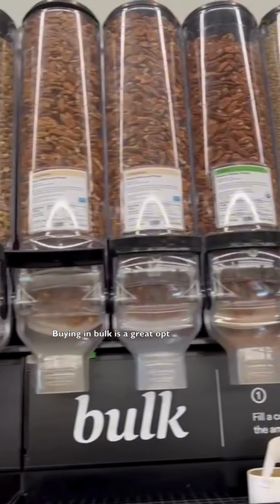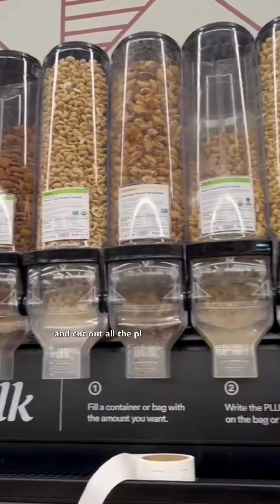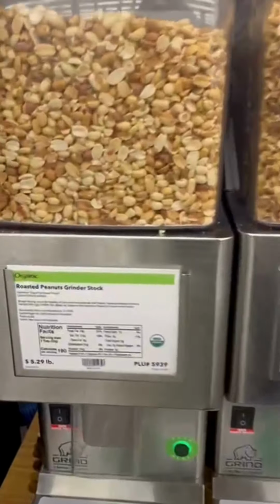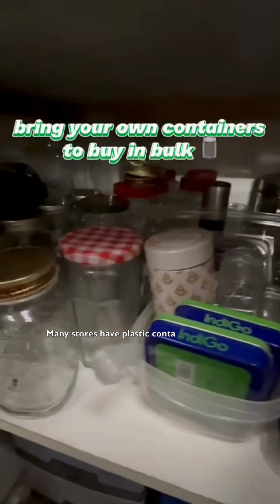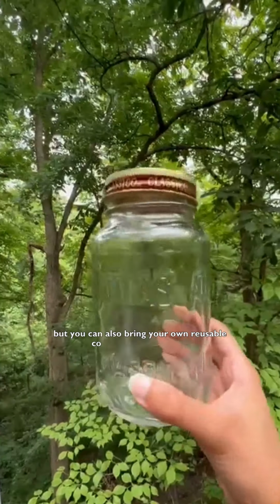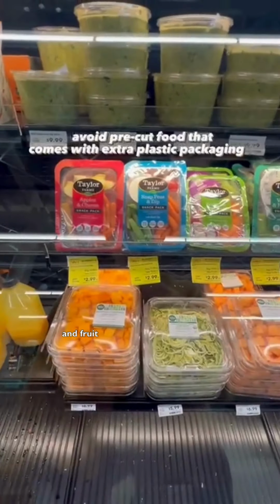Buying in bulk is a great option because it allows you to buy exactly what you need and cut out all of the plastic packaging that usually comes along with most food products. Many stores have plastic containers that you can use to buy in bulk, but you can also bring your own reusable containers from home.